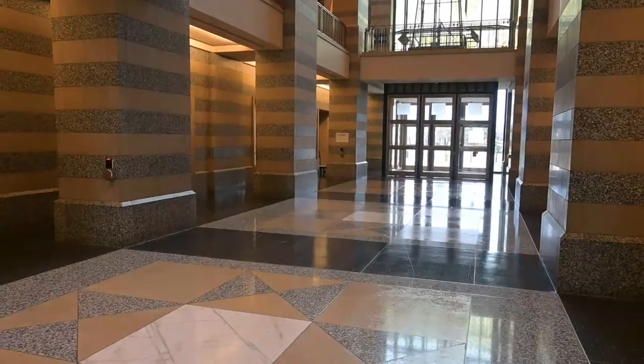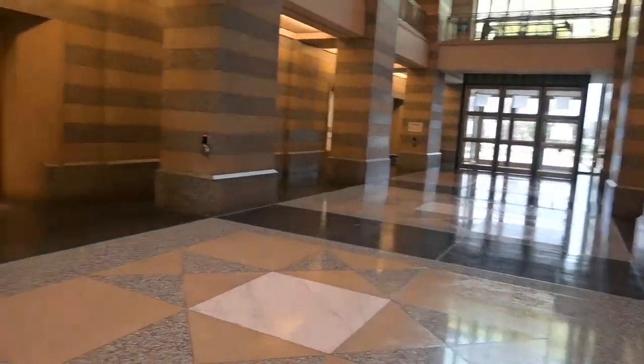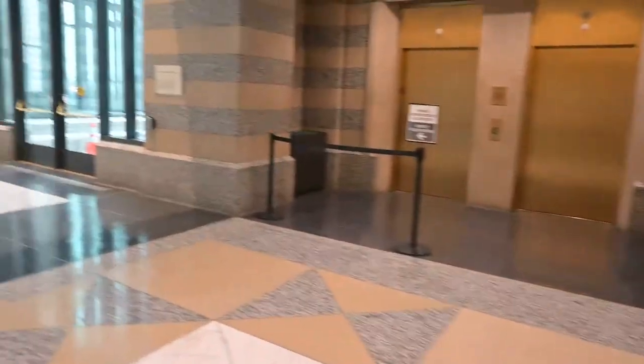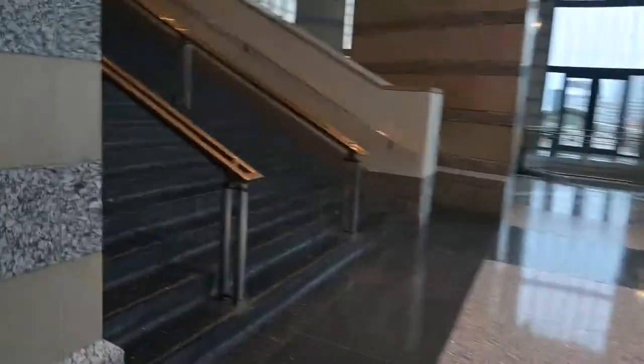Still on the second floor, but down this hallway is educational classrooms. So if your school did a field trip type thing, you can go into one of these rooms and have somebody talk or whatever. We're gonna go up the third floor where the exhibits are.